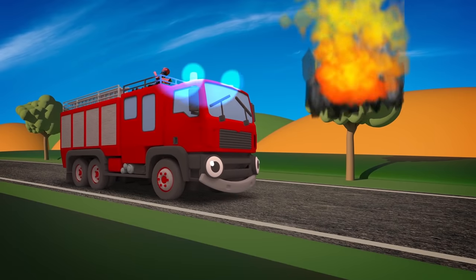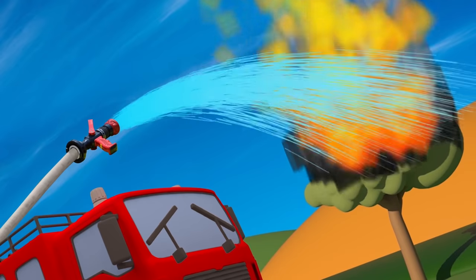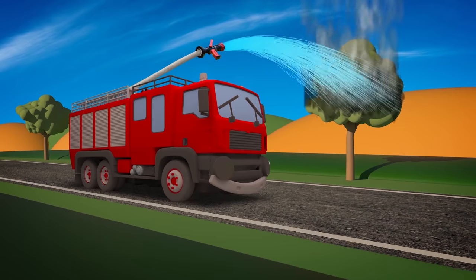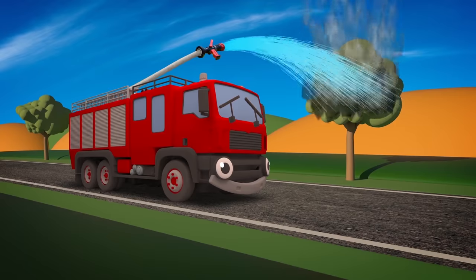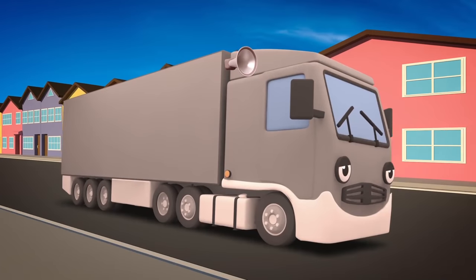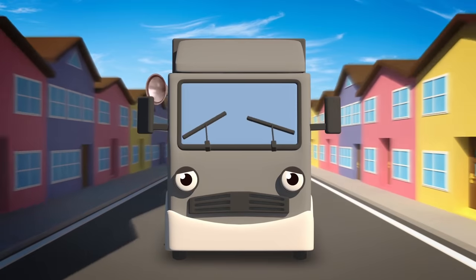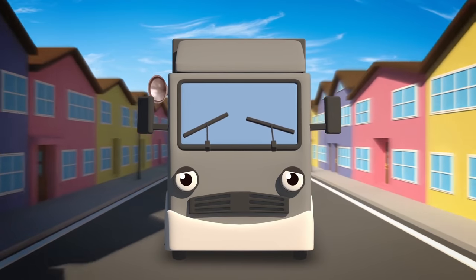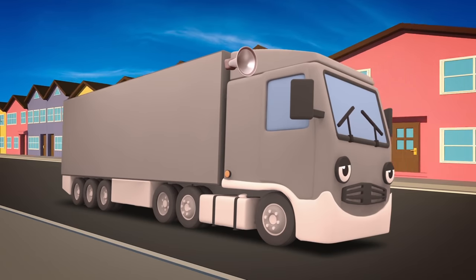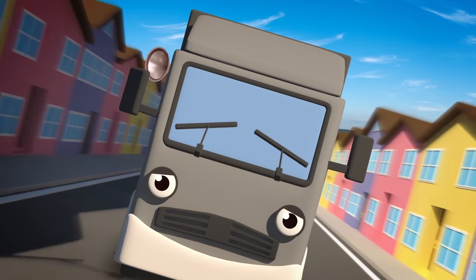The hose on the truck, it puts out fires, all day long. Way! The horn on the lorry goes honk, honk, honk, all day long. Nice horn!